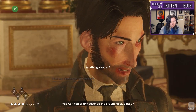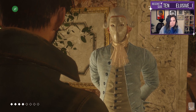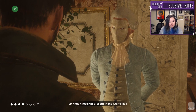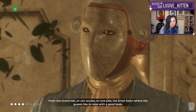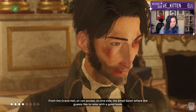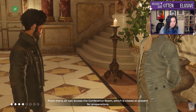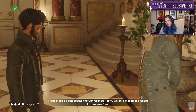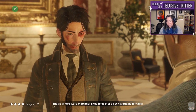What's on the ground floor? Can you briefly describe the ground floor, please? Very well, sir. On the ground floor, there are mainly living rooms. Sir finds himself at present in the Grand Hall. From the Grand Hall, Sir can access, on one side, the small salon where the guests like to relax with a good book. From there, Sir can access the conference room, which is closed at present for preparation. That is where Lord Mortimer likes to gather all of his guests for talks.